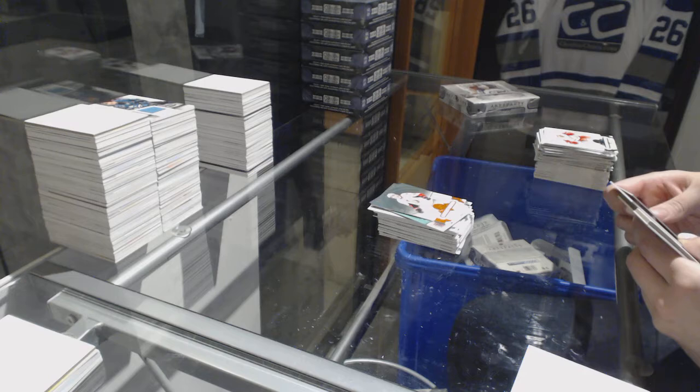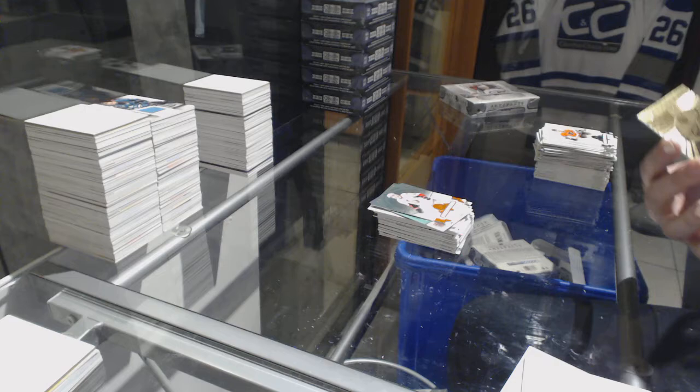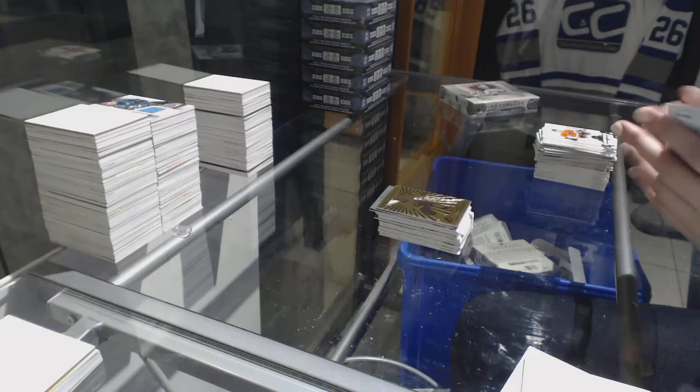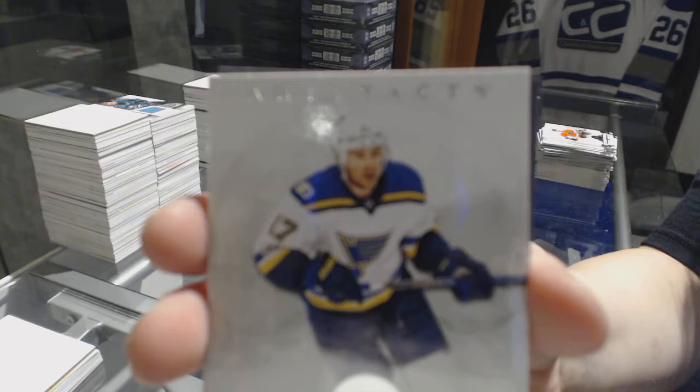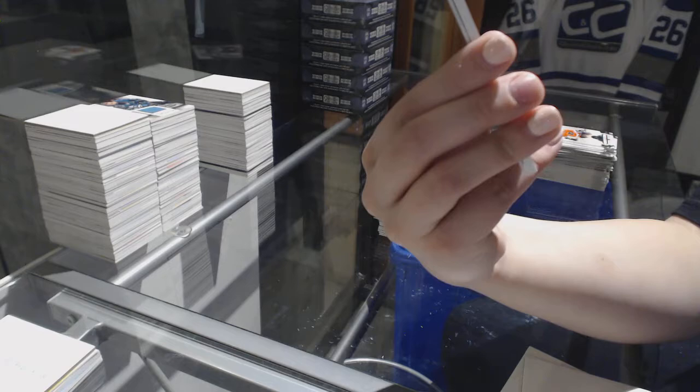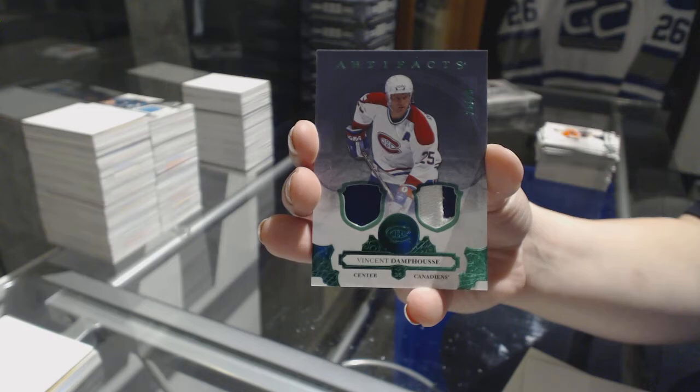Auto Artifacts card for the Tampa Bay Lightning, Victor Hedman. Another patchy. Patchy, patchy. Numbered to 25, jersey patch for the Montreal Canadiens, Vincent Damphousse.